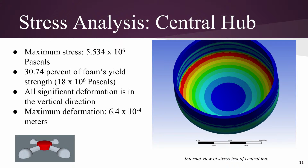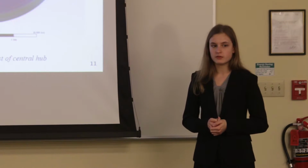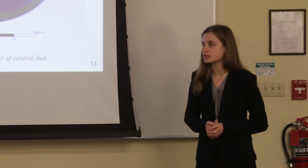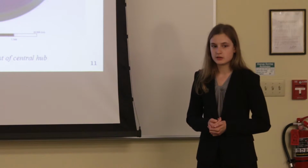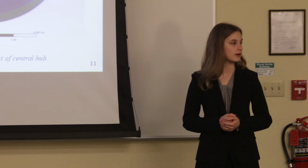So the maximum amount of stress is there because there's added strain on the structure. However, the most amount of stress present on the structure is only about 31% of the yield strength of the foam. Any structure that has maximum stresses of anything less than between 50 and 60% of the yield strength of whatever material they are made out of are considered safe for habitation, meaning that the structure is very sound.